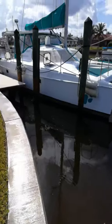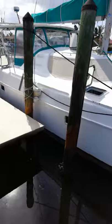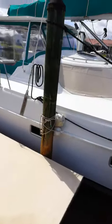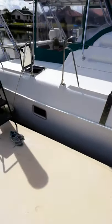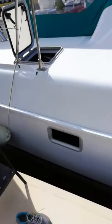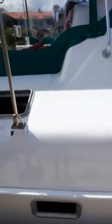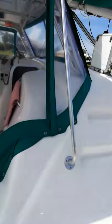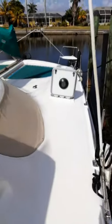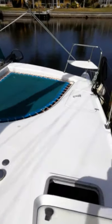Salty Paws is a Manta 40 catamaran currently located in Punta Gorda, Florida. This is her starboard side, looking up into the stratoglass enclosure of the cockpit, stepping on board, walking up the starboard forward hatch and starboard bow.